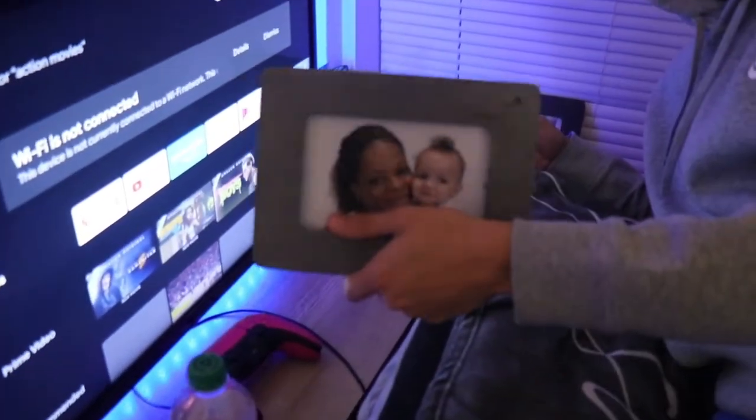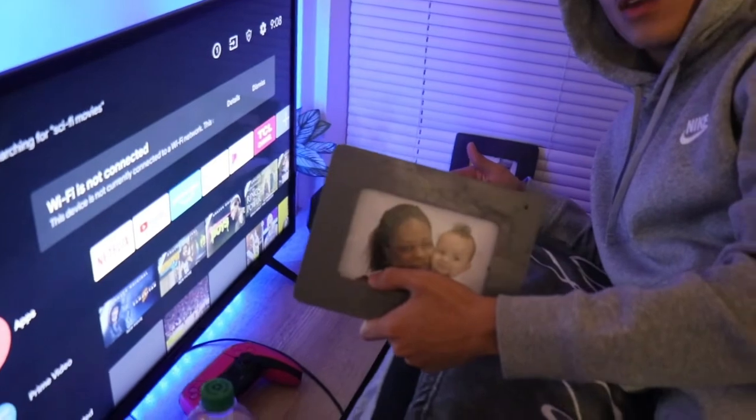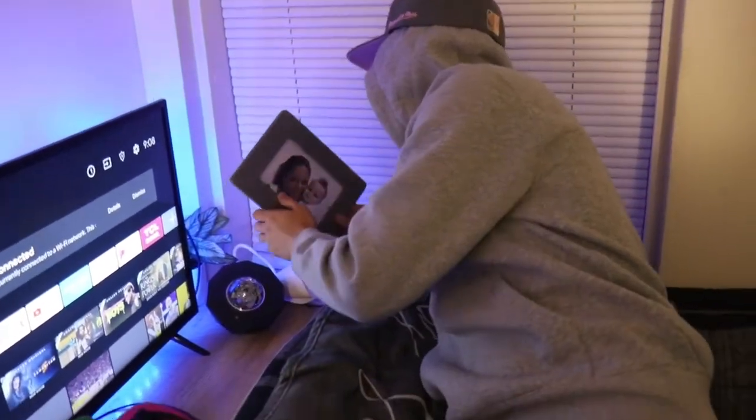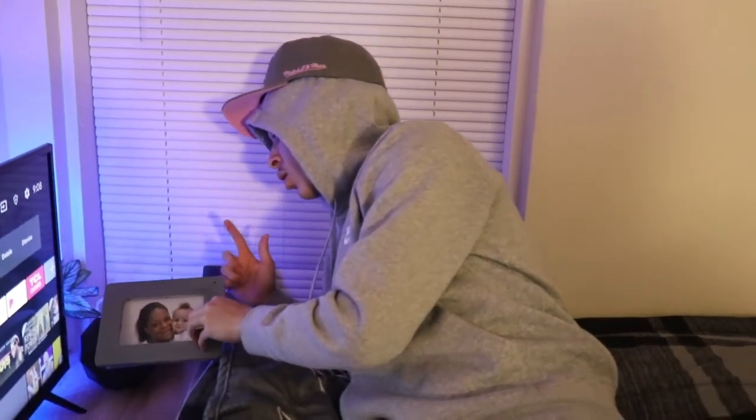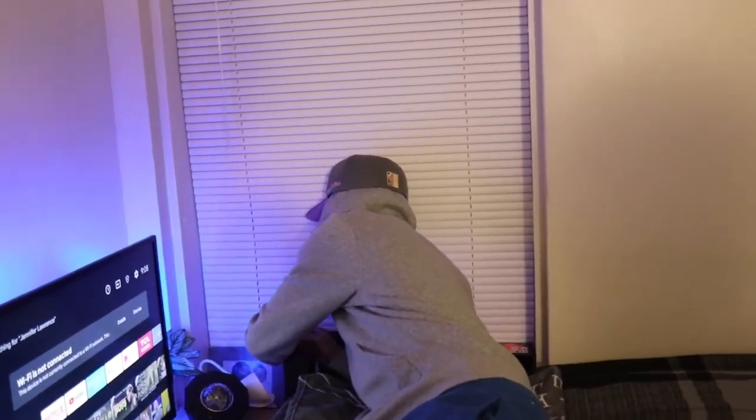I DIY'd this picture. Shout out again to my sister Maya. When I was in 6th or 7th grade, I thought those YouTube room makers were so cool, so she helped me make my room gray, black, and red, and it turned out pretty cool actually. Or I thought so at the time. And then a picture of me and my dad that I also DIY'd, literally with some duct tape and a wooden frame.